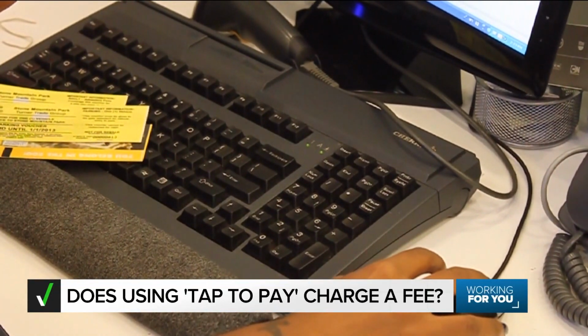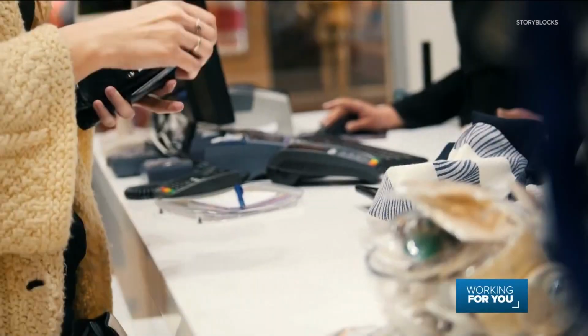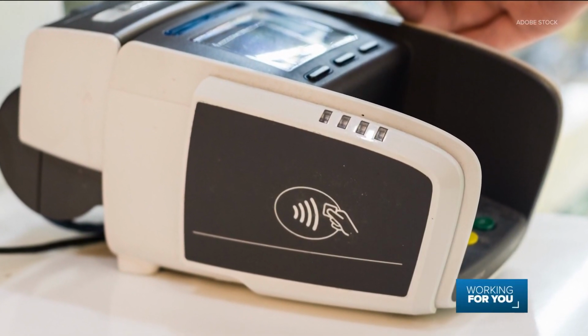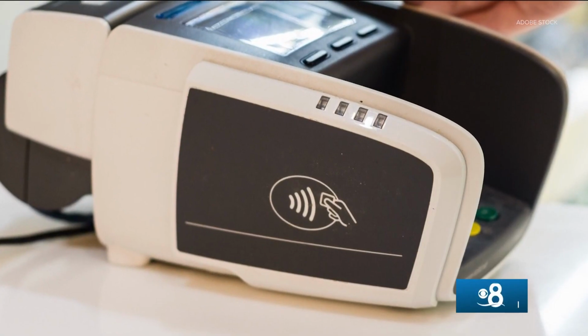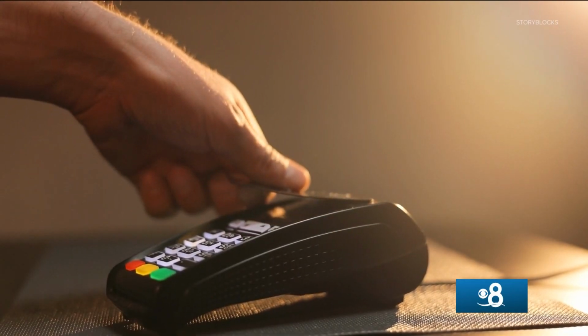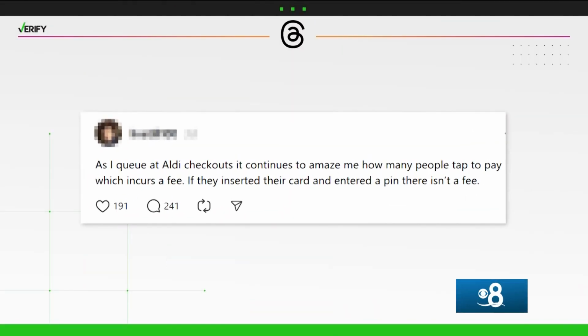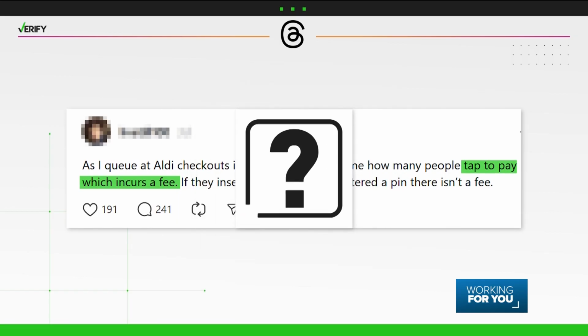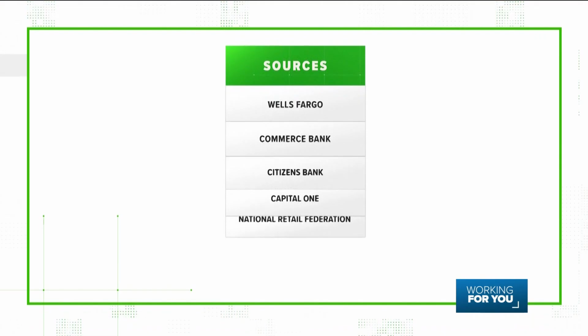Our Ariane Till verifies. When you're checking out at the store, you may have noticed an option for tap to pay. It's a contactless way to purchase items. You just bring your card or mobile payment app close to the card reader and the transaction goes through. A post with several hundred likes and comments on Threads claimed that tap to pay comes with additional fees that customers would not otherwise be charged if they insert or swipe their card. But is that true? Let's verify using these sources.